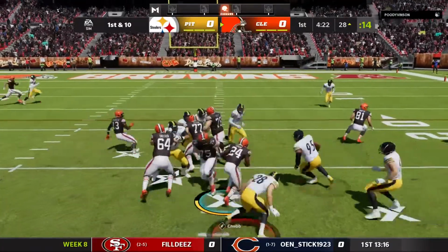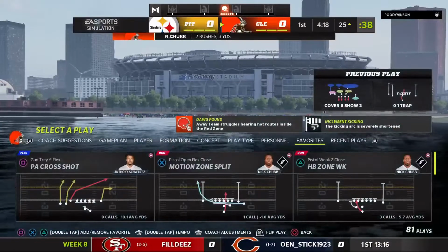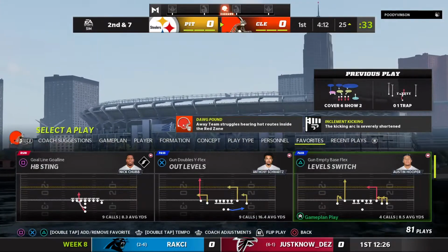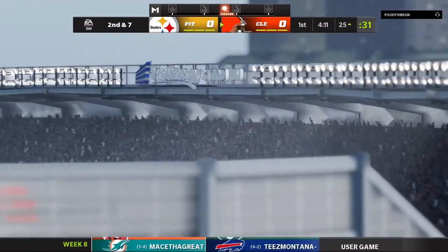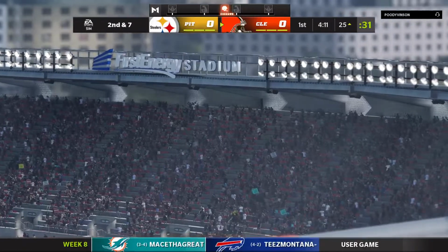Mayfield hands it off to Chubb. And not a whole lot of room to operate there on the first down run. He gets maybe 3. Well, that's just a pile of bodies there, and that's when you kind of find out who's a tough guy, right? Who can stand up and make a play. It was only a 3-yard run, but for both sides, they had to walk away from that feeling like, okay, I can stand up when the going gets tough in here.